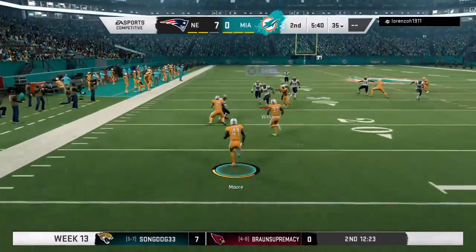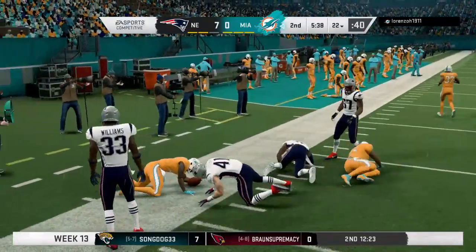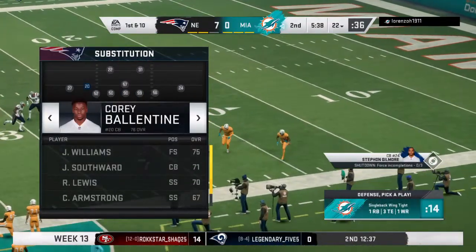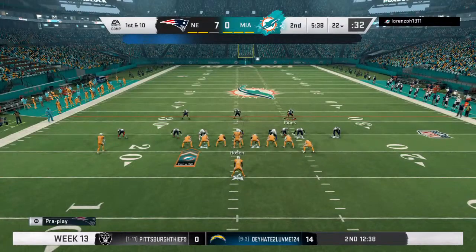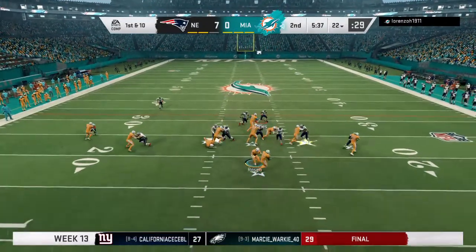Fielded about a yard deep. Here we go. They're on the 22-yard line. The Dolphins at the line ready for their next drive. And the last drive, their first drive, 3 and out.